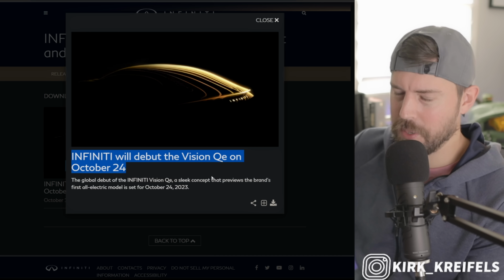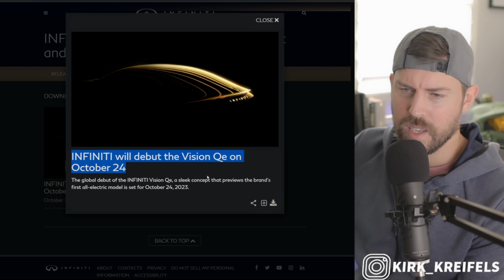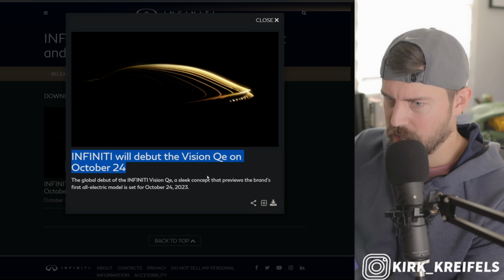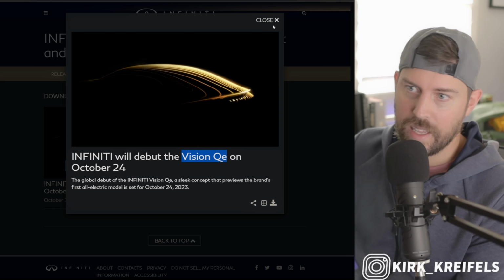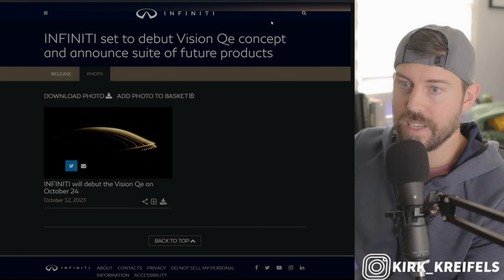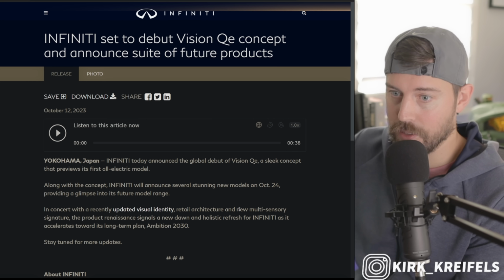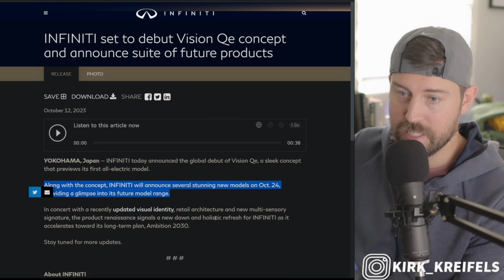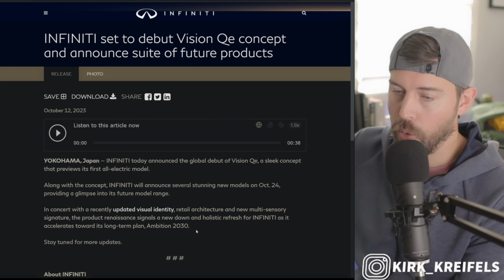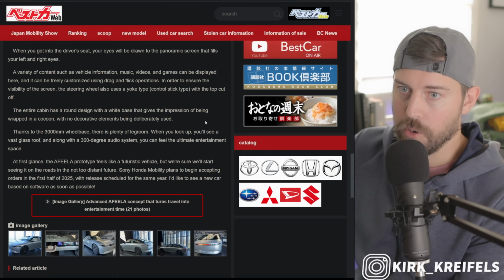So that should be the Tokyo Motor Show, but Infiniti doesn't exist over there. So that is strange. But it's called the QE or the Vision QE, and it is going to be produced in 2025 in Canton, Mississippi, alongside of a Nissan model as well. So maybe it's there at the booth. I'd really like to see it at the Nissan booth over in Japan, and I'll give you guys some more details on that when I'm over there.